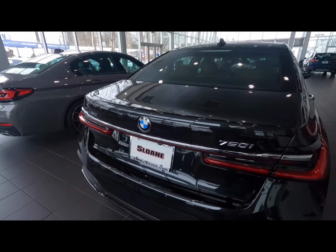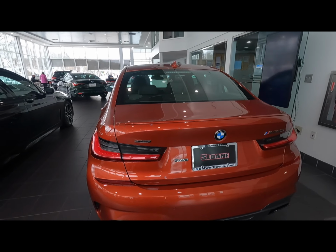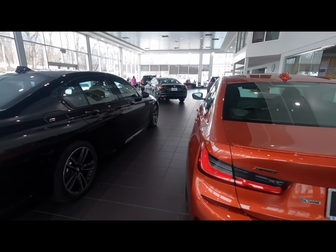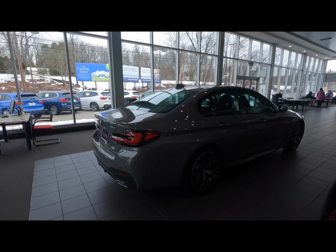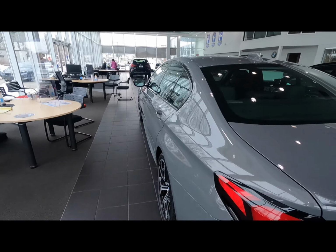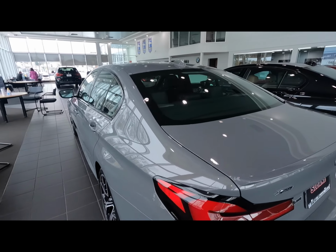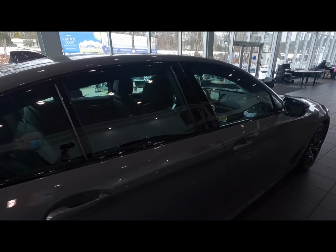So 750 xDrive. And here's that M340 xDrive. Again, similar to my car, just a newer generation. And then this particular car, 540 xDrive. It's got the M Sport package. I like the paint job. You know, I've got friends that would call this primer, but it's gray. But it's a good-looking gray.